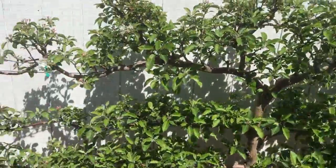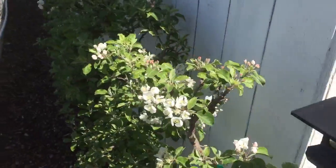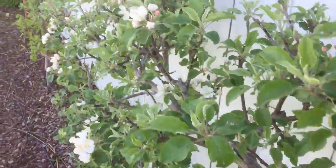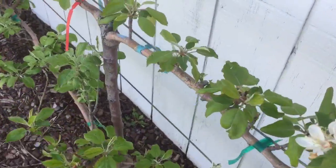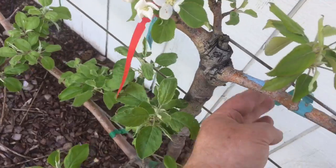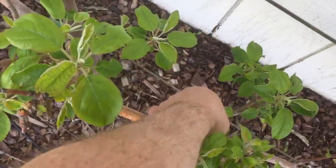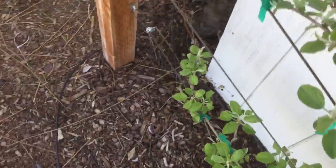Let's go over this way, because the espaliered apples go around the corner to the front side of the cottage. And so this is another gala. But this one over here is a couple different varieties. And to be honest, I'm not sure what they are. So I've got Red Fuji. We've got Gala. Down here we have Golden Delicious, and on this side, Granny Smith. So it's kind of similar to this other apple.